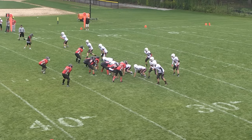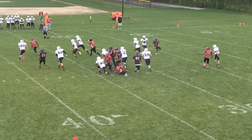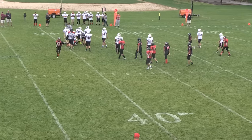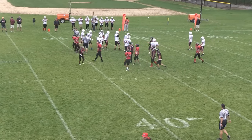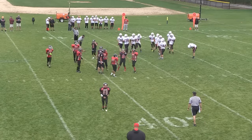First and 10 from the 30-yard line. The snap for Chelsea. He pitches. Duras got a hand on it and caused a fumble. Looks like Chelsea's recovered at the 39, but that's a loss of 9 yards on the play. Heads up play by Colin to get his hands on that.